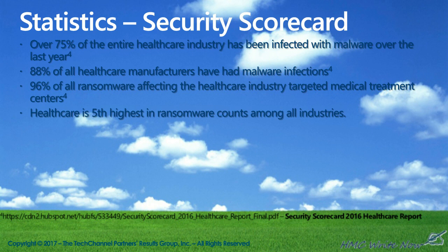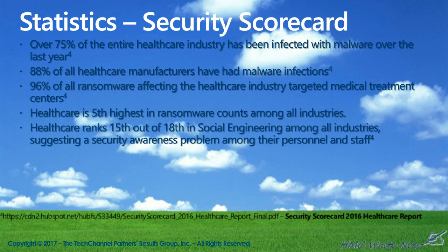The thieves, the bad actors, know that people are most sensitive about their healthcare information, and that healthcare organizations are obviously most sensitive about it because they need to treat patients. They need to take care of people. So they're much more likely to pay the ransom. And in fact, there are multiple stories of huge ransoms that have been paid. In terms of social engineering overall, healthcare ranks 15th out of 18 amongst industries that were evaluated.